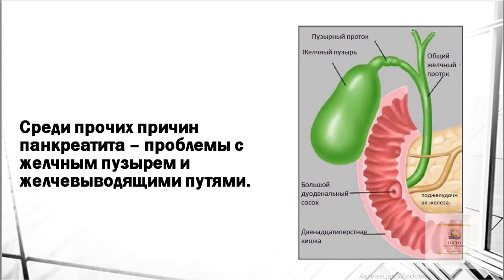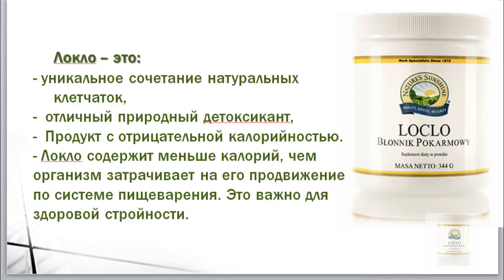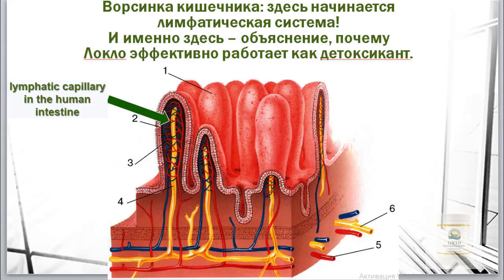Low flow promotes the right direction in the promotion of the contents of the digestive system. This is a product that helps maintain muscle tone and proper function. Low flow is a unique combination of natural fibers. Low flow is an excellent natural detoxifier. Negative calorie food. Low flow contains fewer calories than the body uses to move it through the digestive system. This is essential for a healthy fit. Intestinal villus, this is where the lymphatic system starts. And it is here that explains why low flow works effectively as a detoxifier.